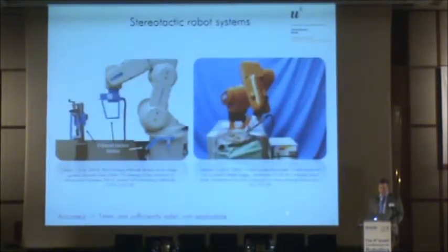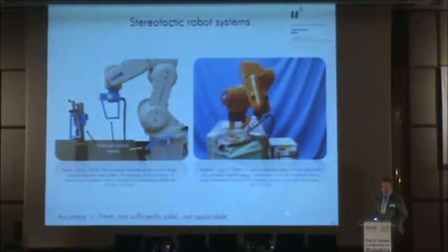So people moved on, and several groups have tried to use robotic systems. As you see here, the big industrial systems, they are tracked. You see the little dots here to track the position in space. However, all of these attempts went nowhere because the accuracy was not reached, not by the fact that the robot is not accurate, but the whole error chain was not kept in place. So we say accuracy is around a millimeter, but it's not sufficiently safe, and therefore they cannot take it forward, let alone the fact that the industrial robot is difficult to put into the OR.